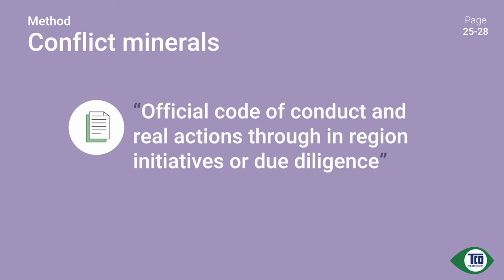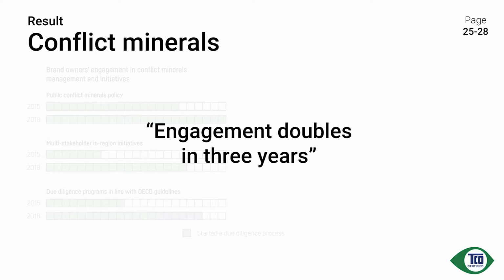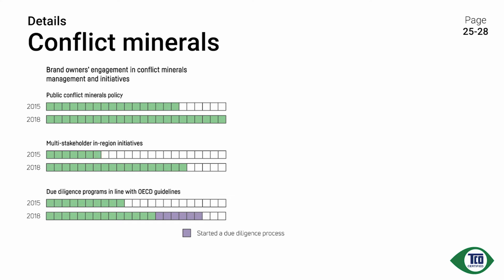And in the long run, we wanted everyone to do a due diligence process. That was also stated in our requirements. What we achieved was that the engagement in conflict minerals doubled in the 3-year period among the brand owners that we are working with. A lot of brand owners who didn't do anything started doing something. There were a lot of new policies in place.